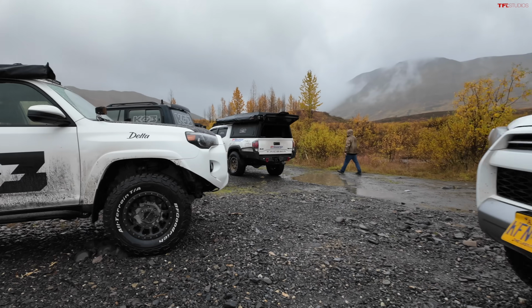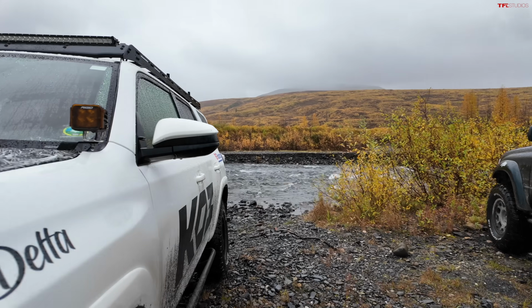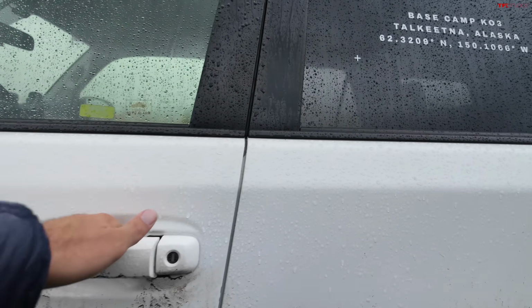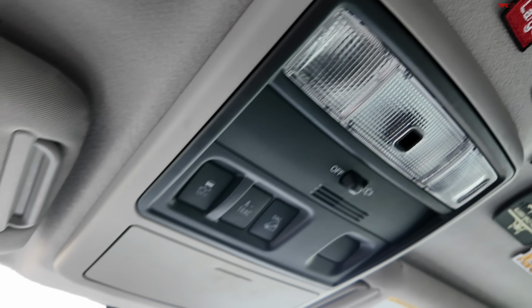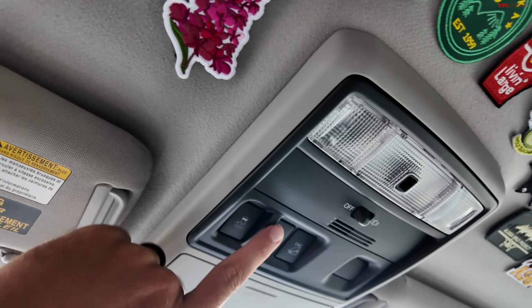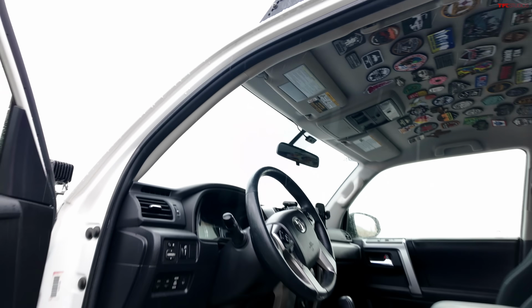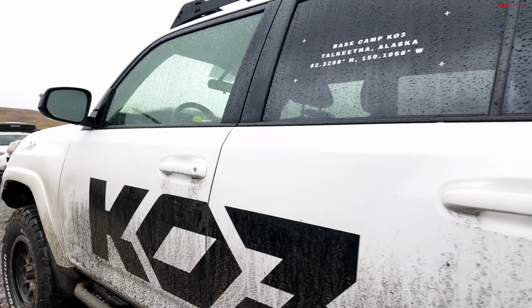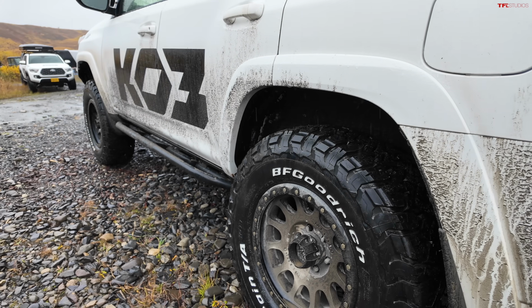Now, if you look at this SR5 version that we've been driving today, it's not going to have that rear locking diff. And it's also not going to have that cool crawl control and multi-terrain select system. Instead, all we're going to find is an A-TRAC button. Now, A-TRAC stands for Advanced Traction Control. And what that does is it uses the brakes to simulate a locking differential to get you unstuck in a variety of situations. Now, from my experience, the A-TRAC system works pretty darn well.